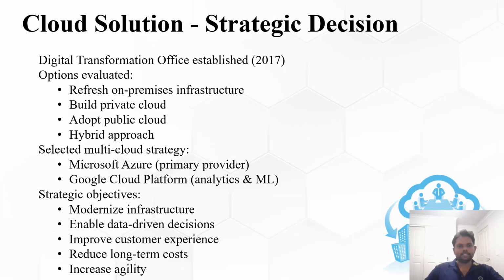Thank you, Rosit. I will continue this presentation from here. Here you can see the cloud solution strategic decision in this slide. The digital transformation was established in 2017. Below you can see the options: refresh on-premises infrastructure, build private cloud, adopt public cloud, hybrid approach. And after that, they selected a multi-cloud strategy.